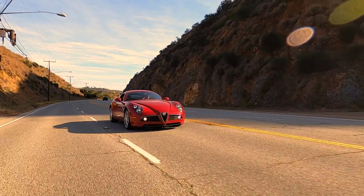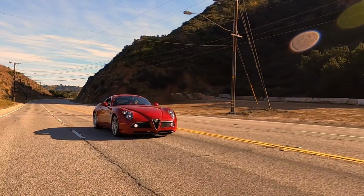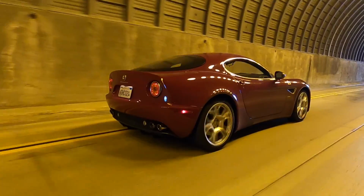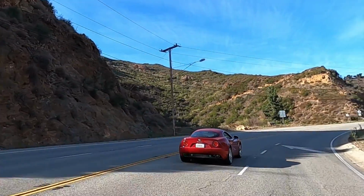The Alfa Romeo 8C is one of the most achingly beautiful modern designs in the automotive world. With 444 horsepower, only about 90 came to the United States. Only 500 were built worldwide, and today I get to enjoy one. Come enjoy it with me.